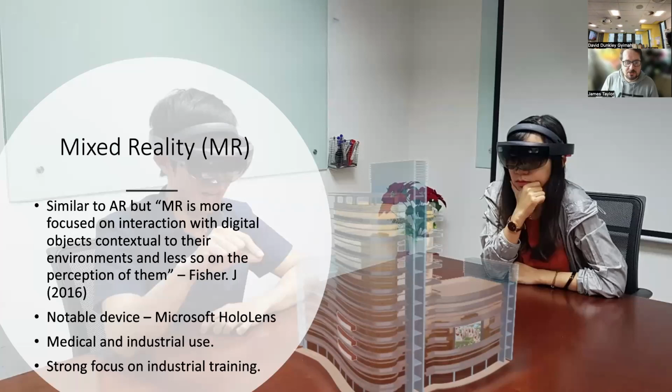So this is something you would find in engineering, construction, more enterprise based. But saying that, it is becoming more commonplace with commercial headsets like the new Meta Quest 3. It allows you to interact with objects, scale them within the real world, and places those digital artifacts, and they react within the real world as well.